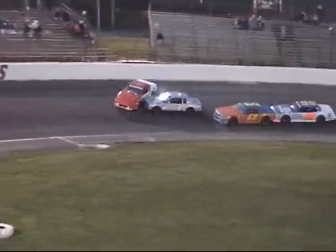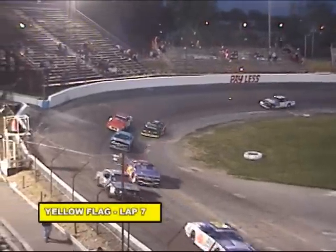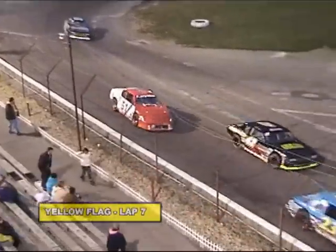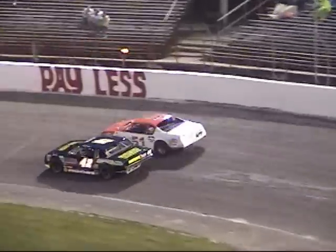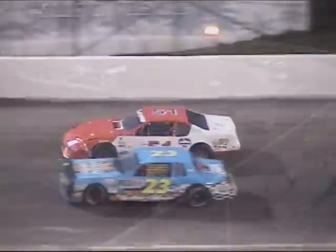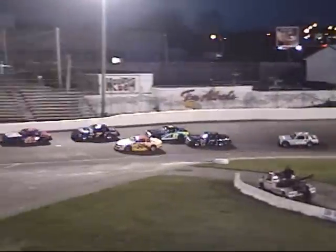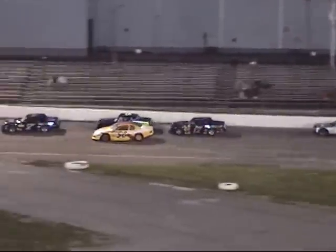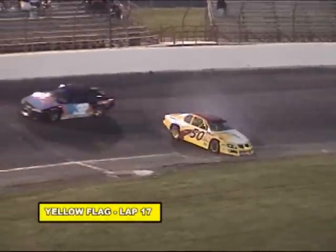Rob Ullman trying to move on the 5 car. And we've got the yellow flag out once again, as we saw the 51 of Derek Lane making contact and gets that car's attention as it takes a dive down on the lower part of the track. Now 18 laps into the book this time across.